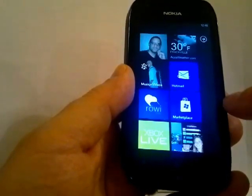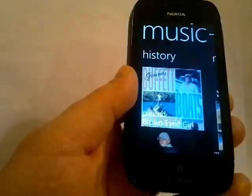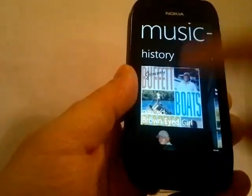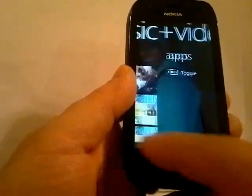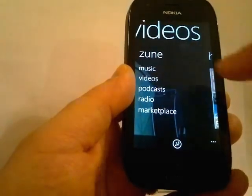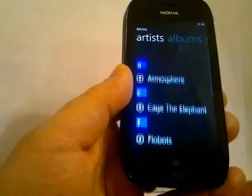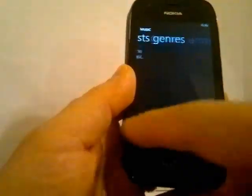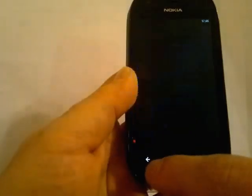The other thing we're going to look at before we get going is the music player. Again, it's just a matter of getting used to the hubs. Okay, the first thing that comes up is the history of the last couple things I played. Here's what I just put on. I'm not quite sure why that app shows up. And then here is my music, my videos, my podcast. Let's go into music. And you can see here's everything I have on the phone. Again, it's a loaner phone. I don't have that much stuff on it. Albums, songs. I don't have a playlist on. And there's my genres.